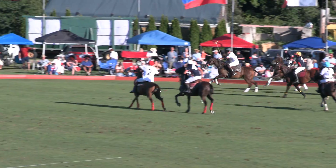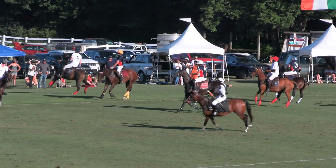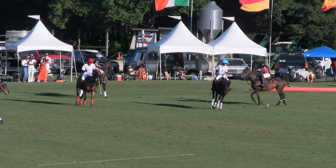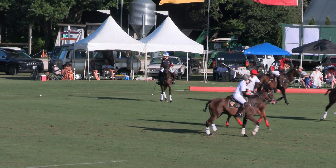Great little play from Mike Stornett. Keeps the ball going forward. Henry tries the cut shot. Kiwis try and keep it in play, but I think it must have gone over the back line. So we'll have a hit in to the home team.